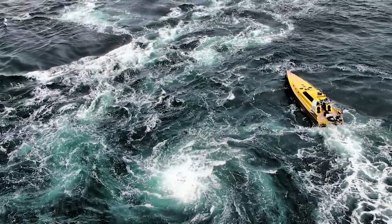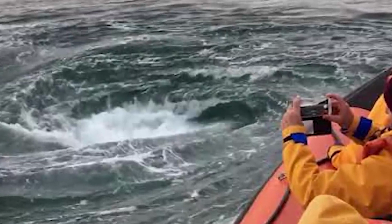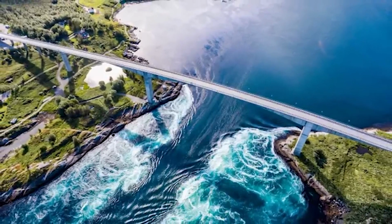In fact, there are countless tales of ships being sucked into the whirlpool's vortex. The lucky ones will just get spun out of control, but they'll survive. Not only that, but this whirlpool can produce standing waves as high as 15 feet high. So you don't want to be anywhere near it when that happens.